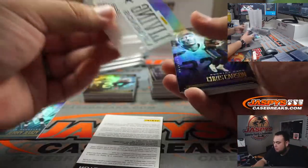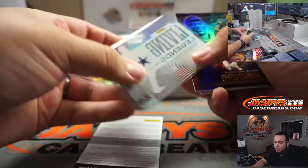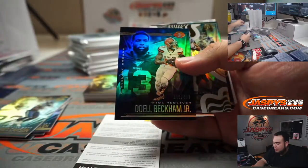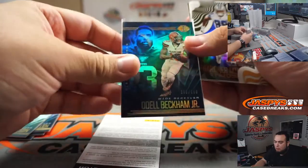Redemption. We got Troy Aikman for the Dallas Stars, or Dallas Cowboys, sorry. SKS. Odell Beckham Jr., 106 out of 199. Browns going to Glenn.